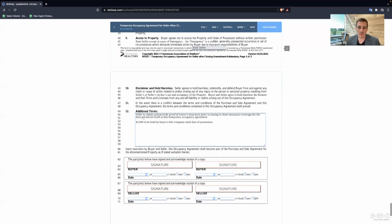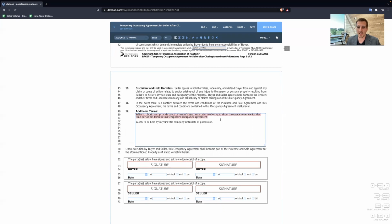So it goes over different things, utilities, insurance. And then here are some additional terms. And I really like this concept from Amanda, and you'll see it in the video. But seller to obtain and provide proof of renter's insurance prior to closing to show insurance coverage for the time period set forth in this temporary occupancy agreement.